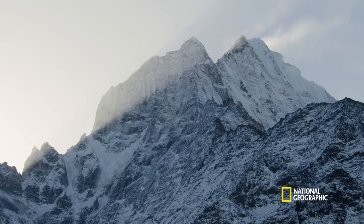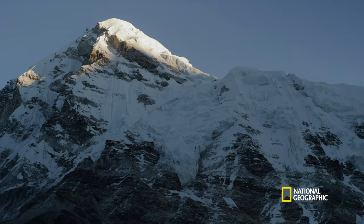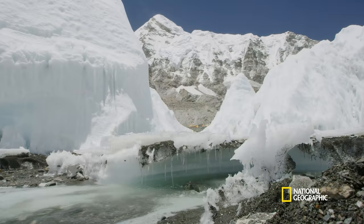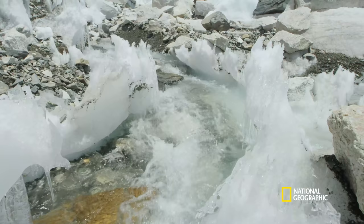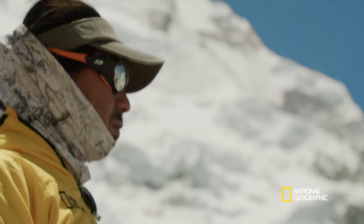People understand Everest as this big, beautiful mountain with a huge glacier running down it. If that glacier is gone, that's something that can't be brought back. As the glaciers melt, there's an initial increase in the amount of water available, and then eventually a decrease in the amount of water available to the rivers that come out of high mountain Asia. Hundreds of millions of people are going to be affected downstream.